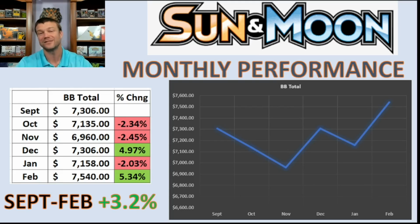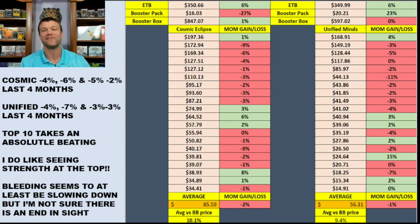So with that being said, let's start looking at the specific sets and how they've moved over the last month. So we start off with Cosmic Eclipse and Unified Minds. Now, Cosmic Eclipse has been on a steady downward spiral. It started off at -4%, -6%, -5%, and now last month to this month, it is down -2%. So again, when you look at what it has been doing, down -2%, that's actually a reduction in loss, right? Like, it's still down, but the rate of depreciation has slowed down a little bit.